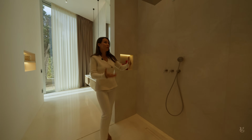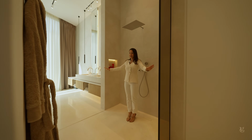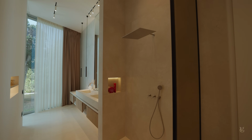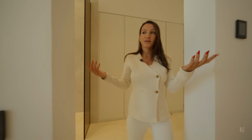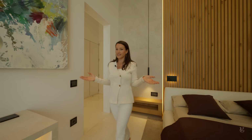Now following through, we've got this open shower with the shower head right above, no limitations, making the space so open and connected. Now over here we have this walk-in wardrobe with the separated toilet, so in general a really spacious size to your guest bedroom on the first level.